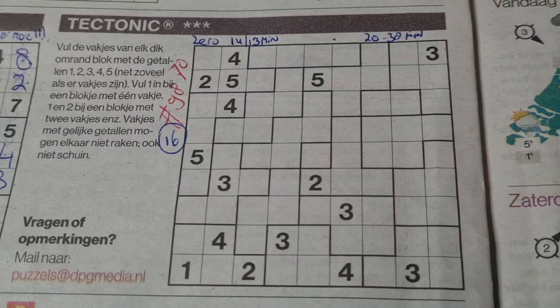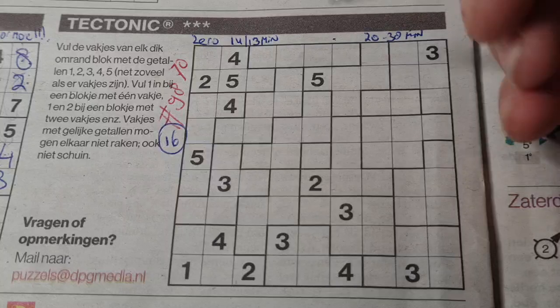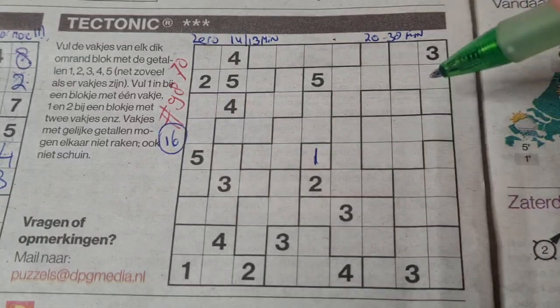First question to you is: Can we see here the single box? The single box is always a 1. I see here only one single box. Always a 1. Next question: Do we have a dual box?